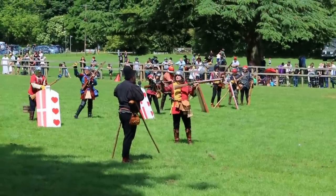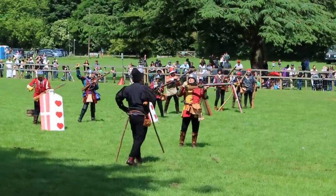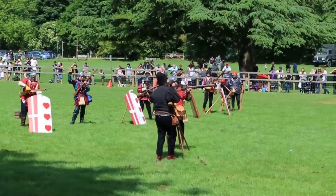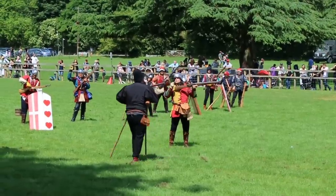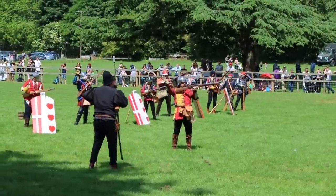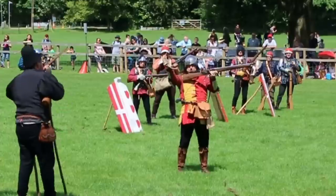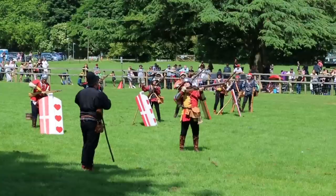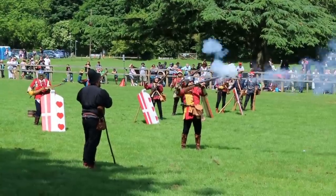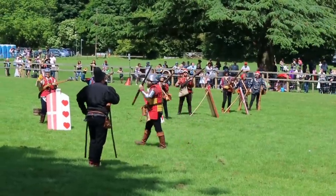Then he's primed the pan, so he's ready to fire. So there's a pan on top of the gun, around about here, and that's filled with a finer powder than goes down the barrel, and it's literally a hole through to the barrel. So William's ready to fire. No ball, you'll notice, because we don't want to kill anyone. And there we go, there goes the gun.